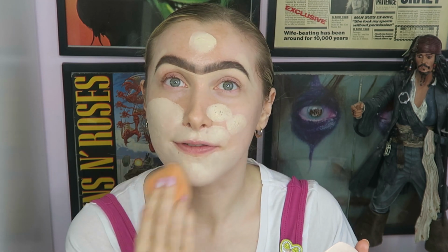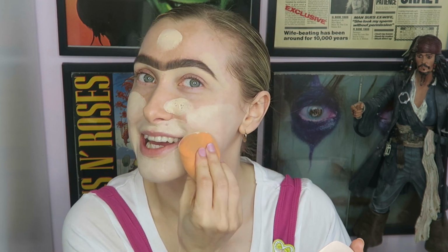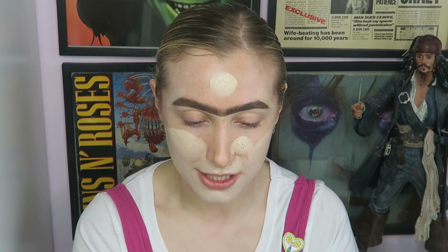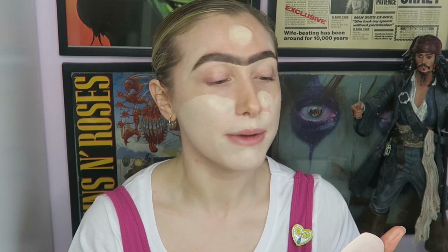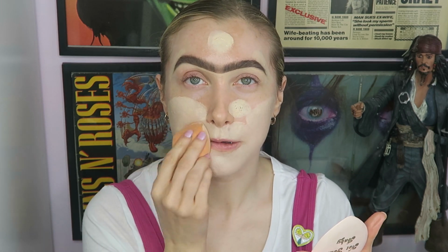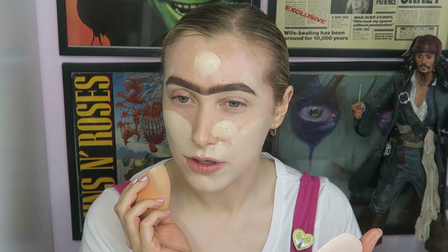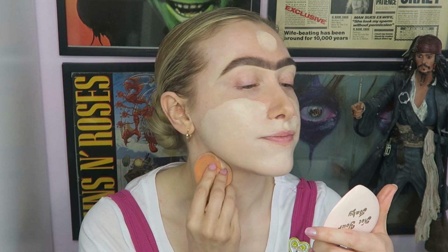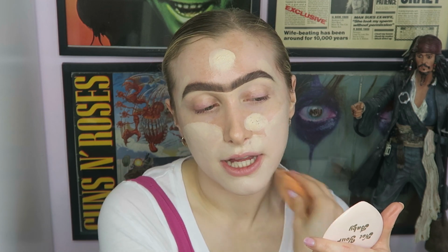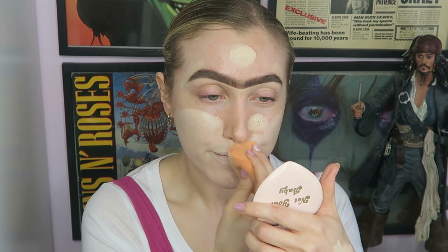And this foundation is far too light for me. I ordered it online and didn't know how light it was. I have the shade Pearl. It is clearly not my shade. I think I need to go one shade darker than this. But see, once I have bronzer, am I going to do bronzer today though? Probably not. I'm sure it'll be fine. Usually on an average day, once I have my bronzer and blush and all that on, it looks fine anyway. Go right over the lips.